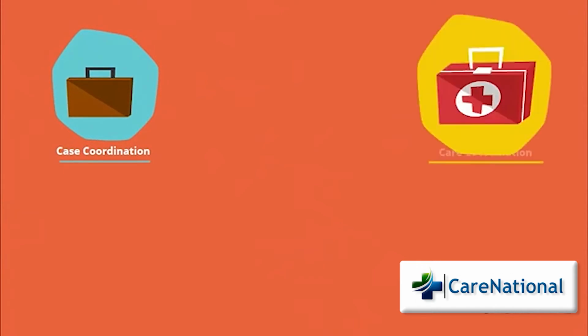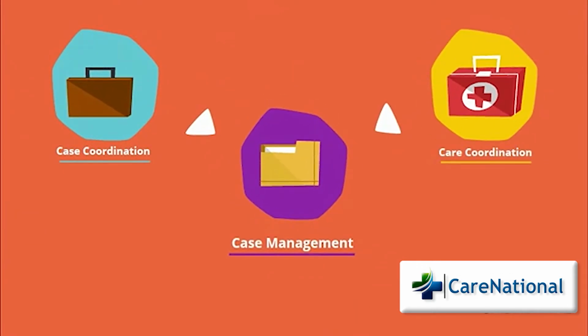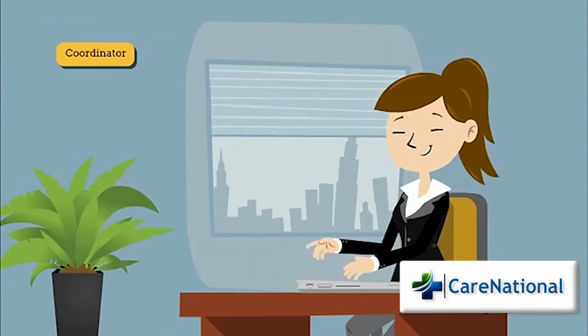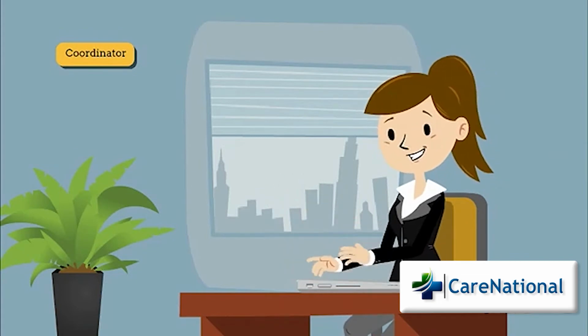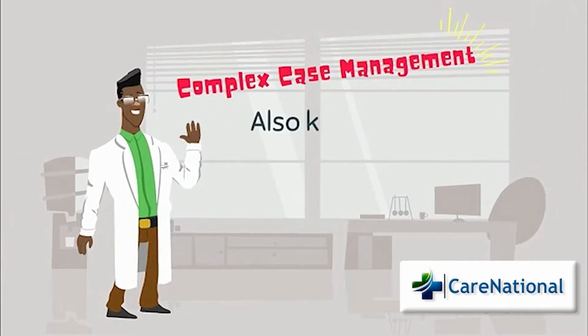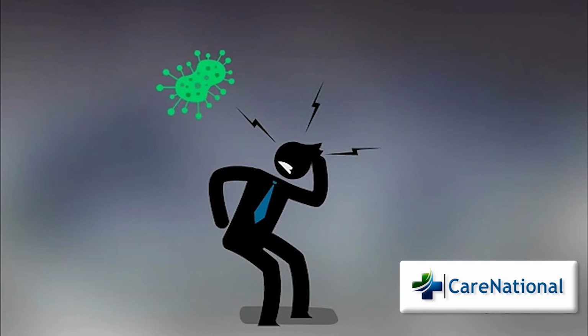To a lesser extent, the terms case coordination and care coordination have been used as synonyms to case management, but more often these coordinator titles refer to a non-clinical person assisting with mostly administrative functions in order to support clinical case managers. There is also complex case management, sometimes called high-risk case management. Usually it refers to managing the cases of patients or members that have 2 or more comorbidities.